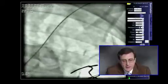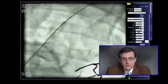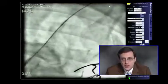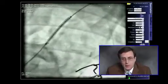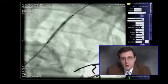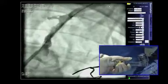Now, another aspect that addresses this question is the following: after the first balloon inflation with the 4.0 balloon, there was a flow limiting dissection, and at that point, we saw that the vertebral flow had reversed. So one can say very credibly that in this particular case, when the balloon occludes during the stent inflation, the vertebral flow will also reverse, and therefore we would have a proximal embolic protection established anyhow. So we will need the flow in this case.